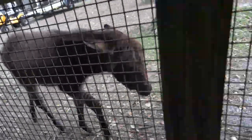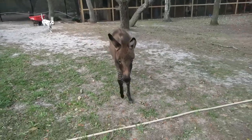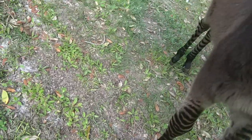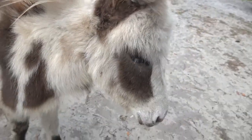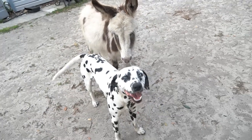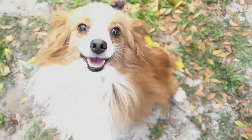He shook a foot. We'll come see you too. Sugarfoot's our newest member of the family. She is a zonkey. So, mama is a donkey and daddy is a zebra. She came home and I no longer had the best legs in the house. Look at those legs. Hi, sweet babies. Hi, guys. Hey, Sparky Sparks. Ew, you just pooped right next to me.